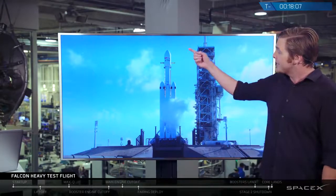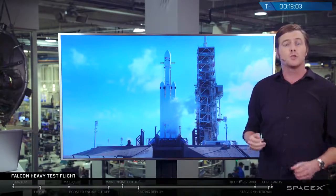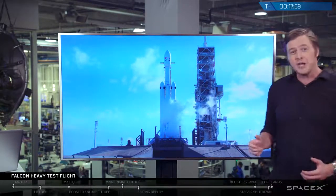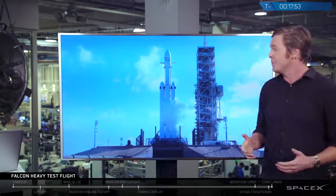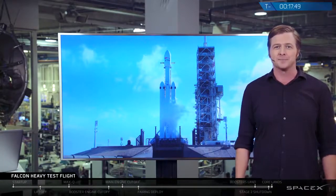That second stage will be sending our payload way out into a Mars-crossing orbit, which we'll also get into a bit later. But all in all, with a successful launch, Falcon Heavy is going to be the largest and most powerful operational rocket in the world. We're very excited to be launching it today. Let's check in on exactly how it's doing.